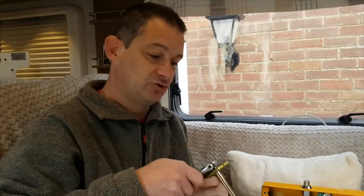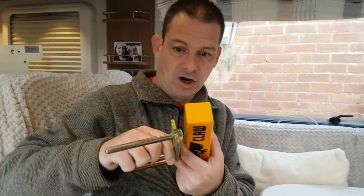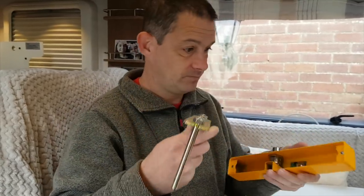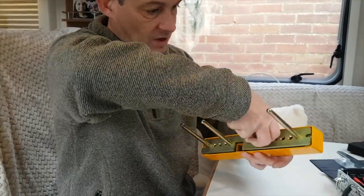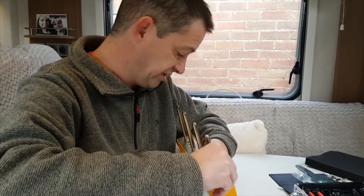No, I think these are... Trust me. Okay. Trust me. So I've got the sticks with the lumps all tightened up on the bar. They go back in there, like so, and then I just have to put the screw bits, one in each end, tighten them up, and we'll get back to the cab.